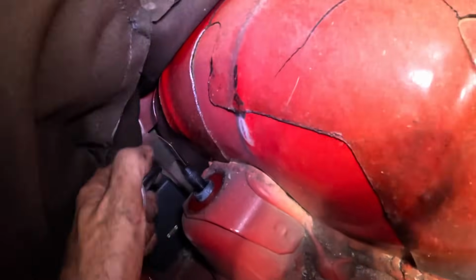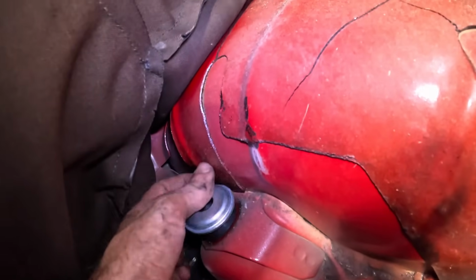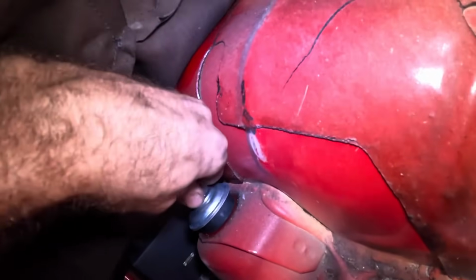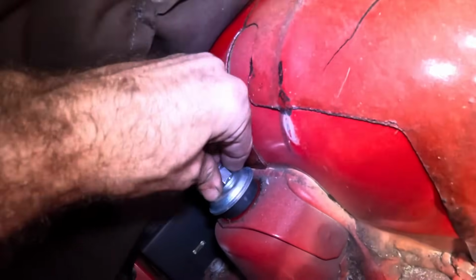Yipper, we can see the grommet came through. Let's set the new one up. And, oh, that one's taking a, there we go. Where's my gun?